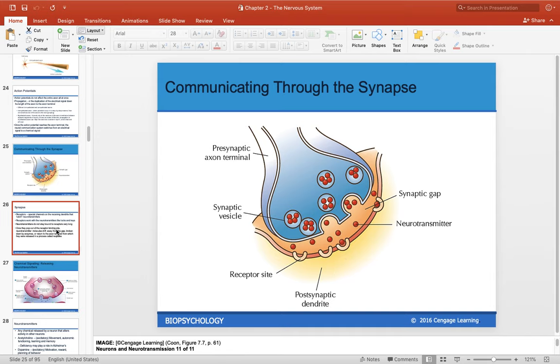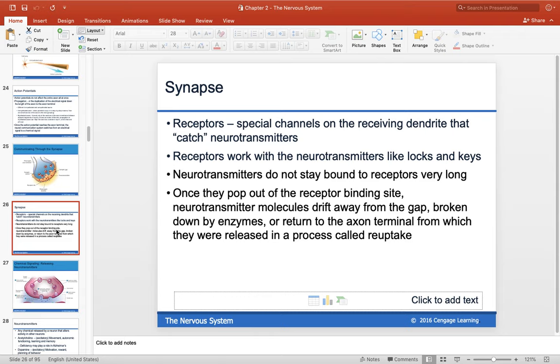So the receptors are these special channels on the receiving dendrite that will catch the neurotransmitters. They're the little kids at the parade who are catching the candy. Receptors work with neurotransmitters like lock and key systems. There's different receptors for different neurotransmitters. There's quite a few different neurotransmitters. I'm going to be covering some of the main ones in a few slides.